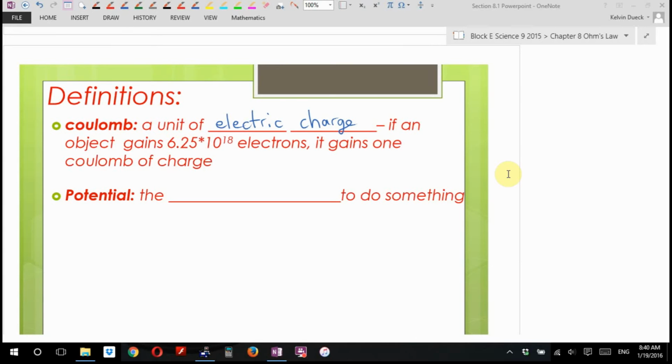Under nerd trivia, I think I told you 1 Coulomb is an awful lot of charge. If you absorbed 1 Coulomb all at once, it would probably stop your heart and kill you. A lightning bolt has about 15 to 20 coulombs, so 1 Coulomb is huge. Or if an object gains 6.25 times 10 to the 18th electrons, a 6, a 2, a 5, and 16 more zeros, that many electrons, I have no idea how big a number that is, it gains 1 Coulomb of charge.